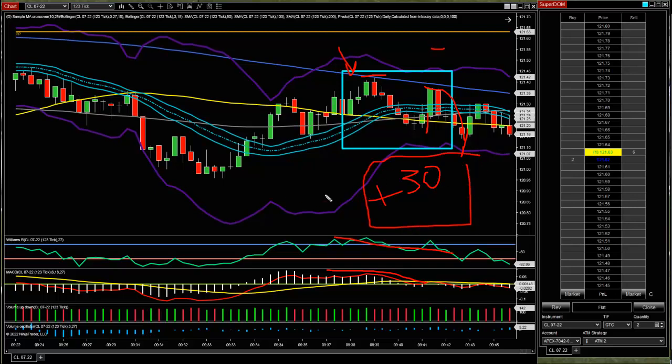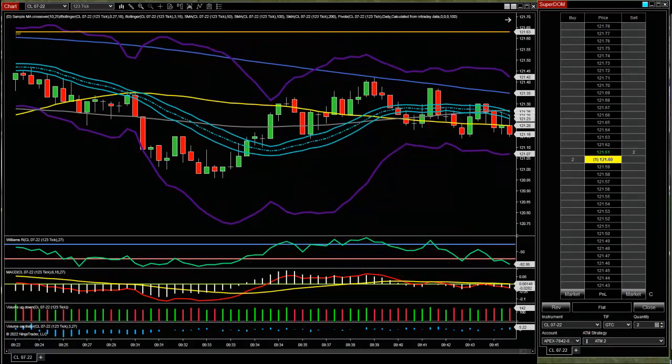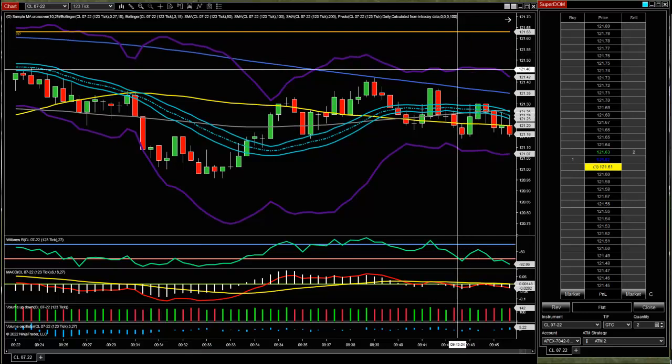I have a doctor's appointment this afternoon that I had to go to, so I wasn't able to trade the afternoon. I wanted to get a morning trade session in to see if I could take advantage of a morning. But I waited until the stock market opened up before I got involved. I wanted to see how the stocks were going to act before I got into a crude oil trade today. I didn't want to get in before the stock market opened up officially at 9:30 a.m. Eastern time, my time.